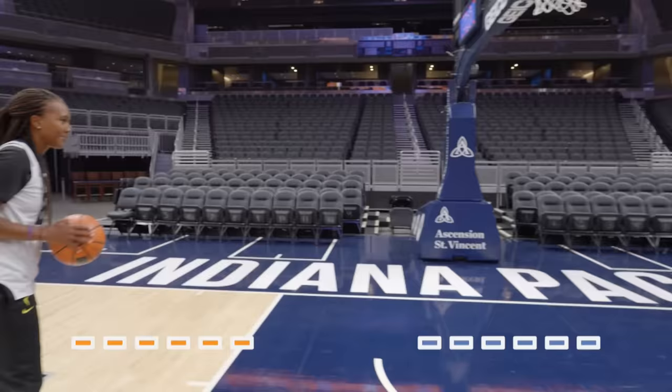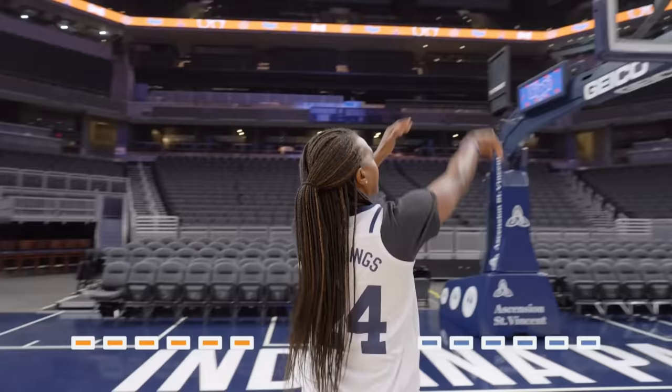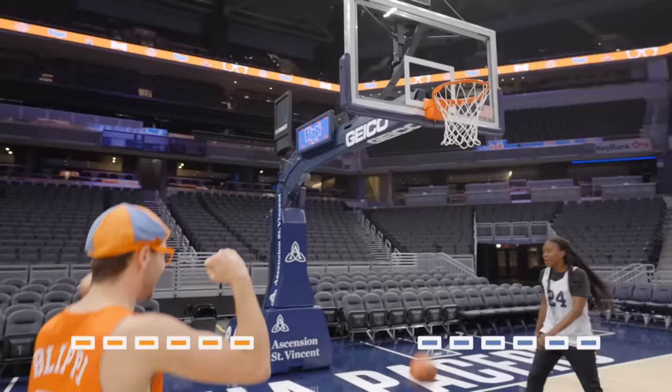All right, it's Tamika's turn. Left side. Let's go off the backboard. Okay. Ooh, that's a little tricky. Left side, and now off the backboard. Woo! Yeah! Good job, Blippi! No letters yet. Let's keep playing.